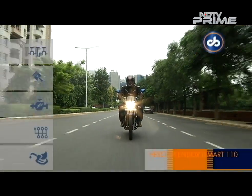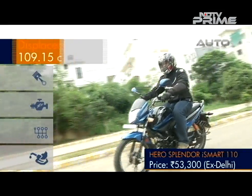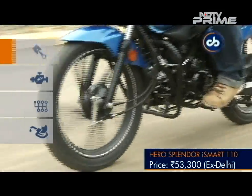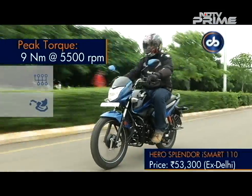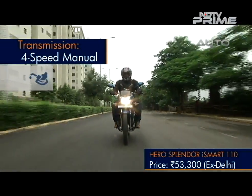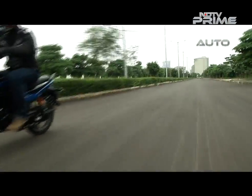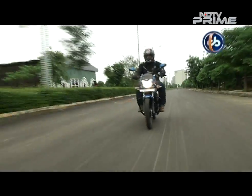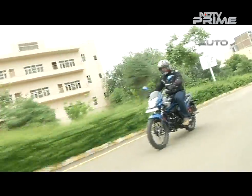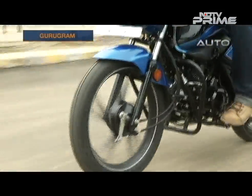The 110cc engine on the Splendor produces 9.4 bhp and 9 Nm of torque. And it offers decent rideability. The USP is the i3S technology, which shuts off the engine after a 10-second spell in neutral. Similar to what you saw on the 100cc iSmart. All one needs to do is twist the throttle a bit to get the engine started. Hero says that it has tuned the engine to spread the torque across a wider band. With a dry weight of 115 kgs, it is light and easy to flick around even on traffic-heavy roads.